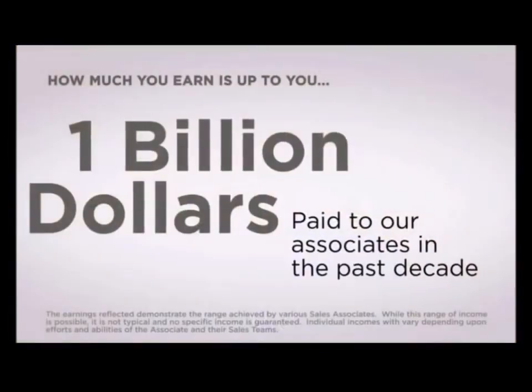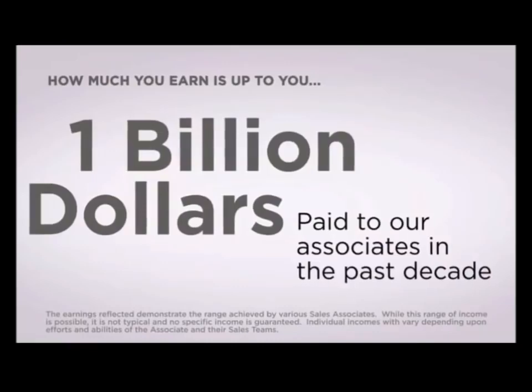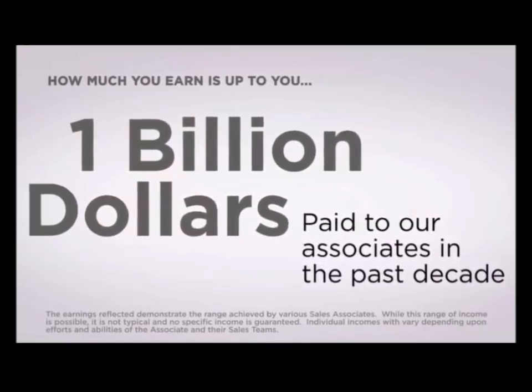Now, our company's paid out over $1 billion in commissions over the last 10 years. In a decade, over $1 billion. So this is not some kind of a theory. We're not just a startup company that may never even get off the ground. This is a proven company that's been around for over 40 years that's already paying out over $1 billion just in the last 10 years.